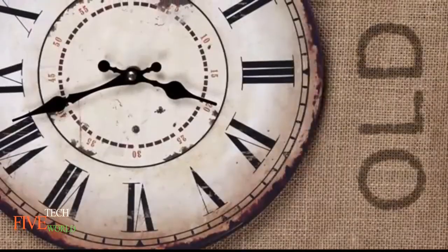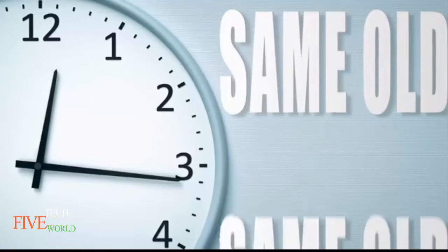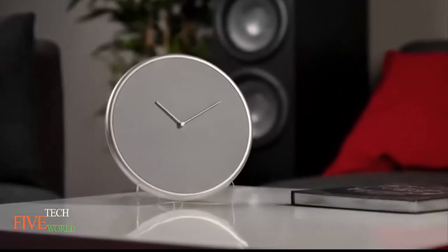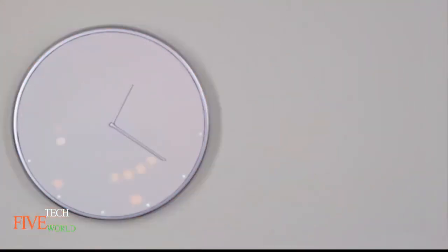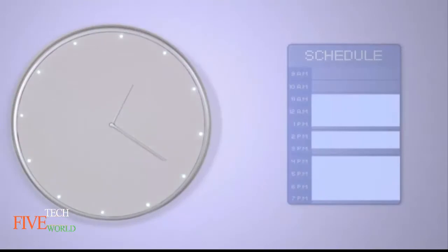This clock is old. This clock is really old. And this clock is same old, same old. Isn't it time for an upgrade? Introducing Glance Clock, the clock that can tell you that. That! And that at a glance.